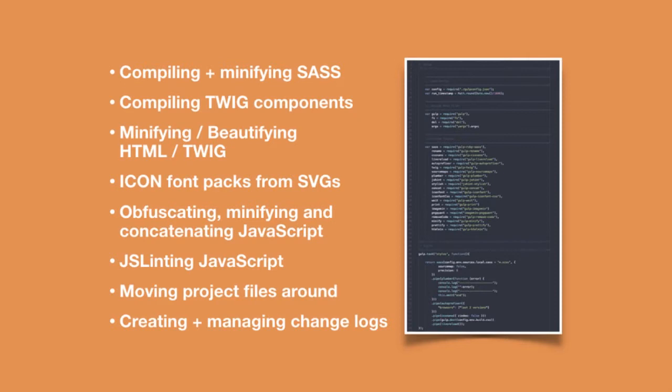And generally move project files around. You can do this pretty easily once you've set everything up. And you can create and manage change logs. You can pretty much do anything with task runners. There's a whole bunch of packages out there that make things quite easy for you.